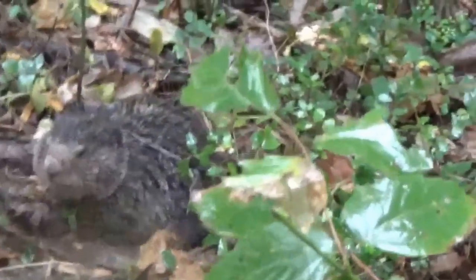All right, we'll get this thing taken care of. I'm not going to reset here if this is a groundhog trail, and we've got a few more traps to check down here in this creek, and then we'll be on our way. All right, we'll be back.